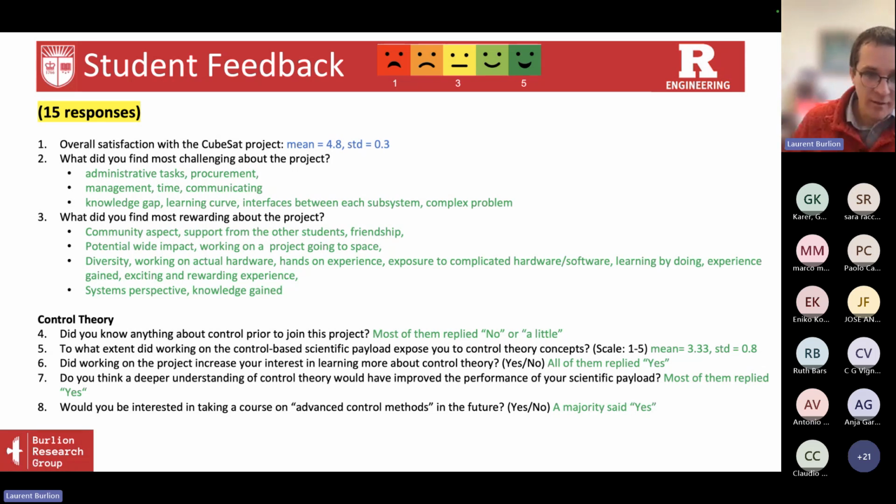So to what extent did working on this project expose you to control theory concepts? The mean is 3, so in the middle, because all of them work on the control part. I mean, they work on the tank, they work on the pressure sensors. So it's not surprising to see that only maybe a few of them really get this exposure to control.